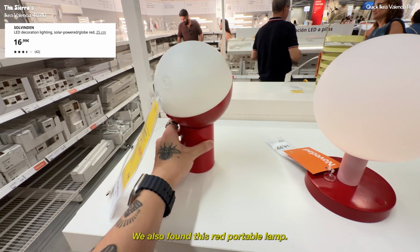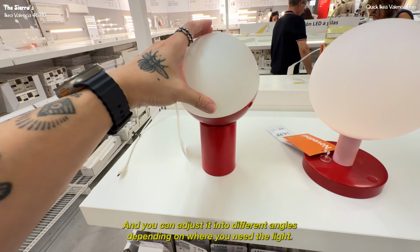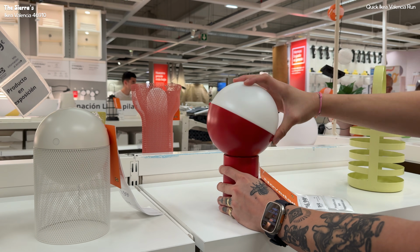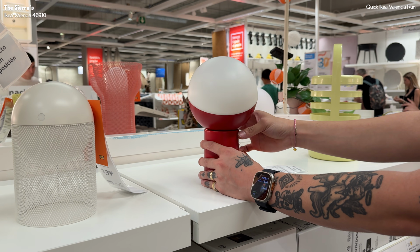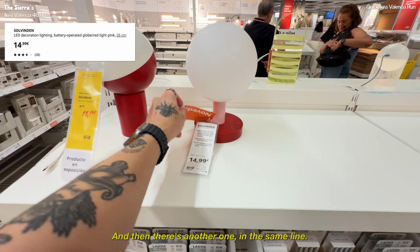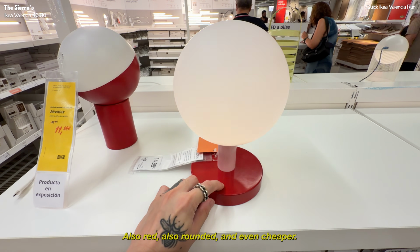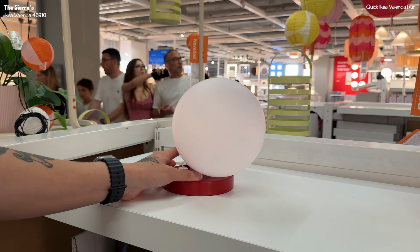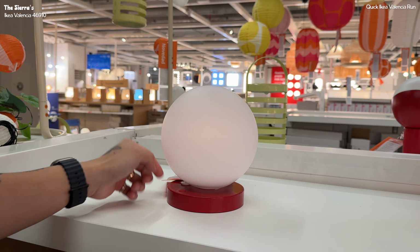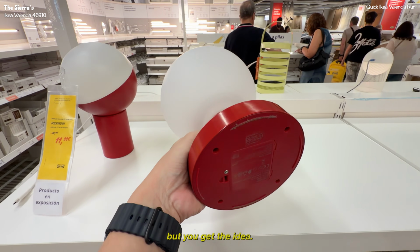We also found this red portable lamp. I love the color, and you can adjust it into different angles depending on where you need the light. And then there's another one in the same line, also red, also rounded, and even cheaper. The globe is actually supposed to sit on the pink stand, but you get the idea.